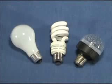New energy-efficient, compact fluorescent and LED light bulbs have been all over the media lately. Seems like every time you turn on the news or go online, you hear or read about the number of power plants that won't have to be built if everyone swapped out a few bulbs.